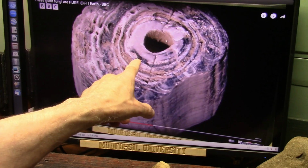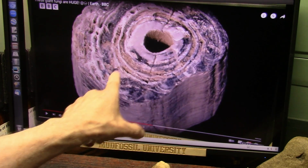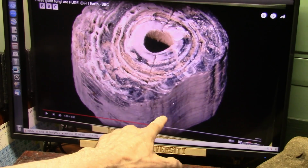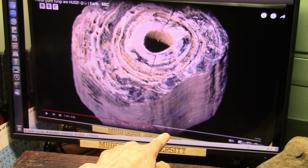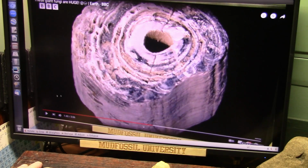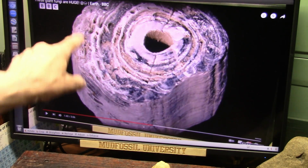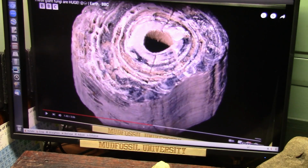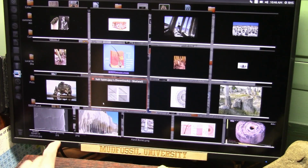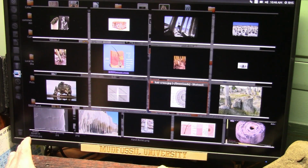Here it is right there. There's the core. There's all the rings. That's how they grow. And here's how this stuff layers. Now this is just cut flat, obviously, but that is a hair. That's not giant fungi. They say this giant fungi are huge. Well, maybe there was some, but that's not it. Not in my mind. I can pretty well stand behind what I'm saying.